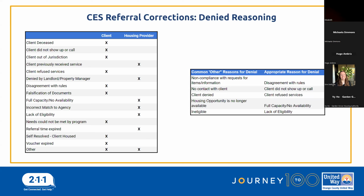As Hugo mentioned, depending on the reason of denial, that would let you know what it corresponds to and the denial type. So if the listed reason is on the chart, you see that if it's denied by client, there's going to be an X next to that reason. And if it's denied by housing provider, there's going to be an X under that column. So depending on the reason, that would help you determine the denied type.